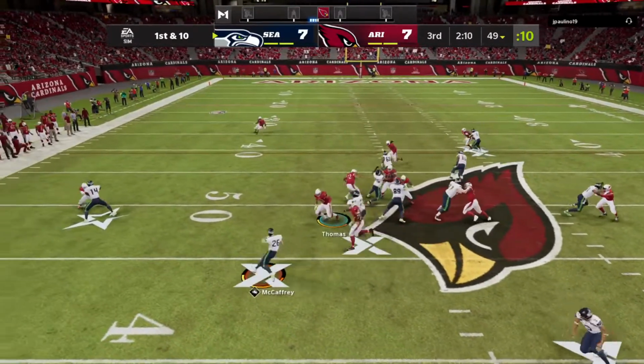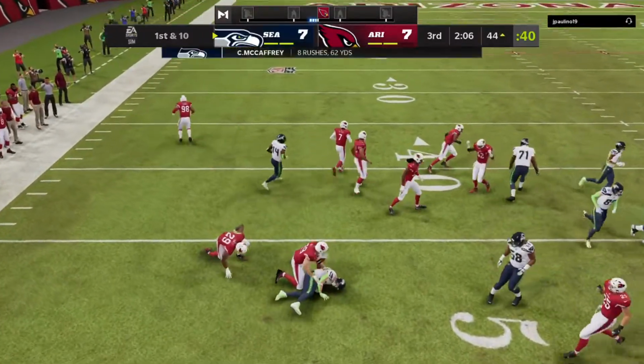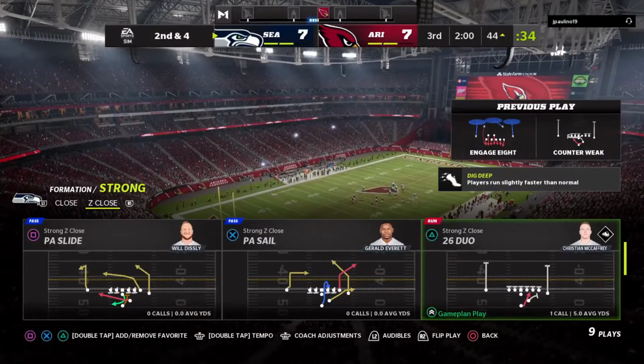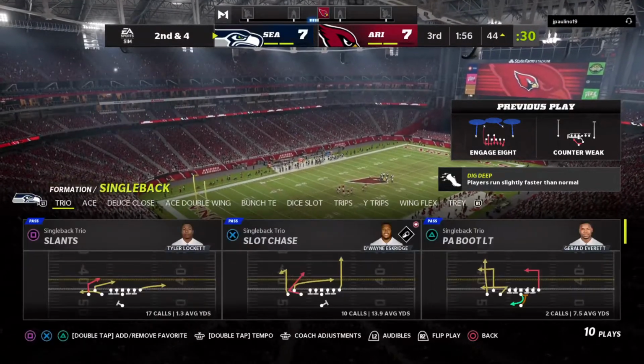On first down, this is McCaffrey. 62 yards rushing for him now to this point. And there we saw one of the downsides of blitzing during a rundown, because sometimes you get out of your gaps. You don't fit the run quite as well because you're headed towards the ball carrier with abandon.